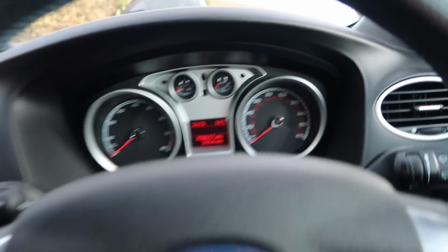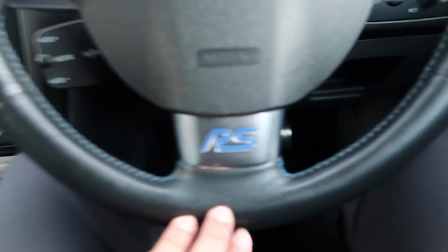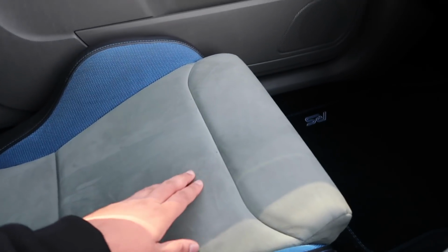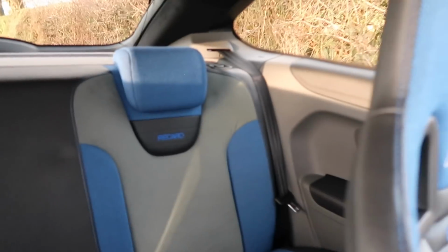Nice clear dials. Steering wheel wrapped in leather. The sides are perforated. Got the RS logo again. Blue stitching again on there. Blue stitching on the door cards as well. Got the RS logo on there. The middle section is, from what it looks like, Alcantara suede. Blue on the sides, and the back has got the same sort of theme.